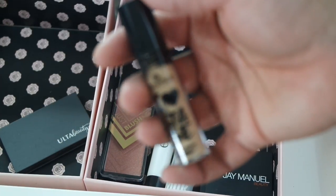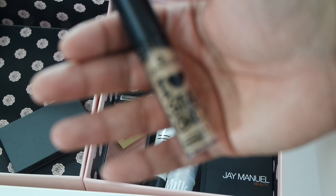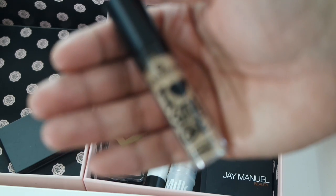I just picked this up at Ulta. Ulta was having a really good sale the other day. Most of their drugstore products were like buy one, get one 50% off. So I picked this up with a lipstick, and I can't wait to try this out. I did try it on the back of my hand, and it's basically almost like a concealer type primer. So I can't wait to try this.